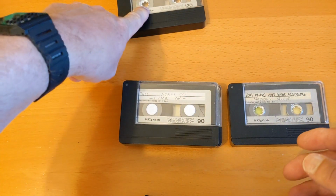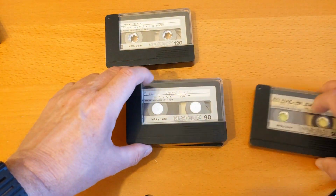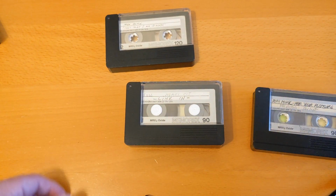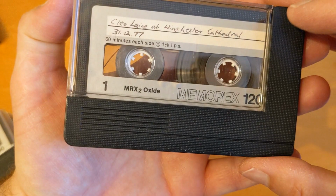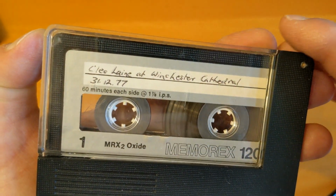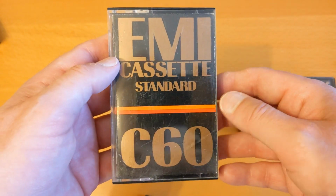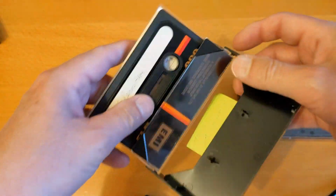So that one's been taken apart in another video. It'd be a shame to throw these away because they look fantastic, so I guess that's going to be another display item for me. Just to confirm, this tape has actually got 1977 on it. So that is what, 45 years old, 45 and a half years old. So pretty old tapes. This one was made between 1978 and 1980, I found out.